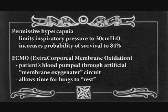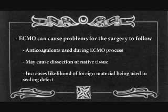Whilst ECMO is generally beneficial to the patients, it can cause problems with the surgery that follows, due to the anticoagulants used during the process. Specifically, dissection of the native diaphragm tissue may occur, making the use of an artificial patch much more likely.